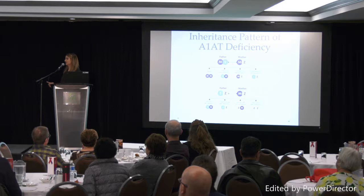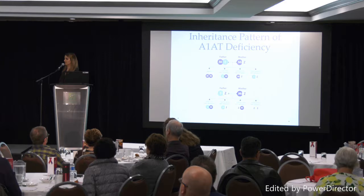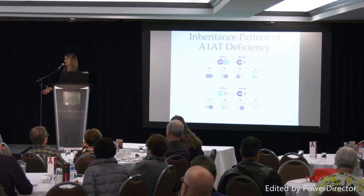With alpha-1 antitrypsin, sometimes we can't just make the assumption that just because we're picking up a patient that's ZZ, mom and dad will have the MZ variation. So we know that there can be different variations for the rest of the family. Based on a person's result, we can discuss what the implications would be for the rest of the family.